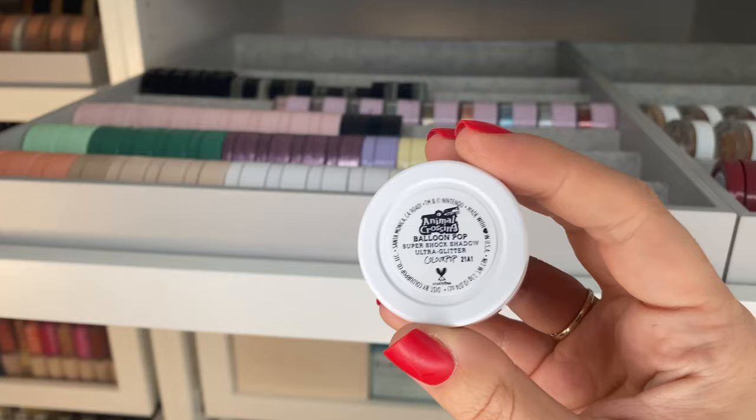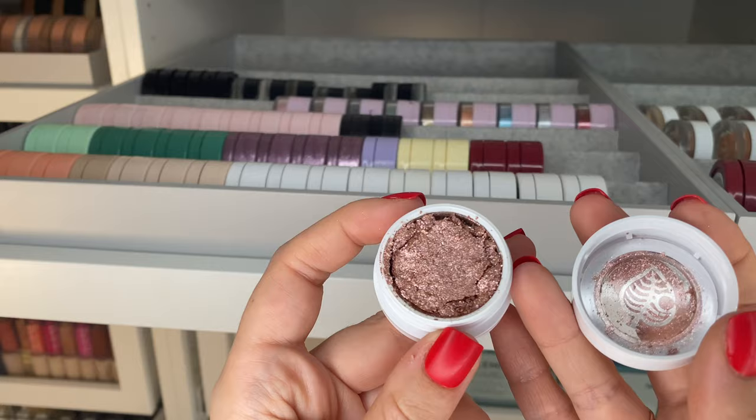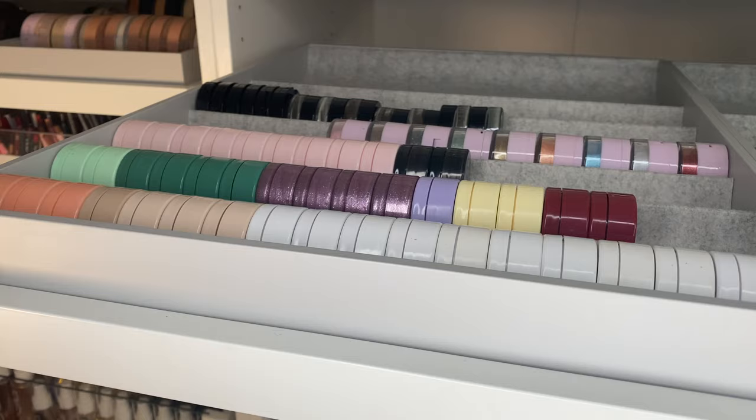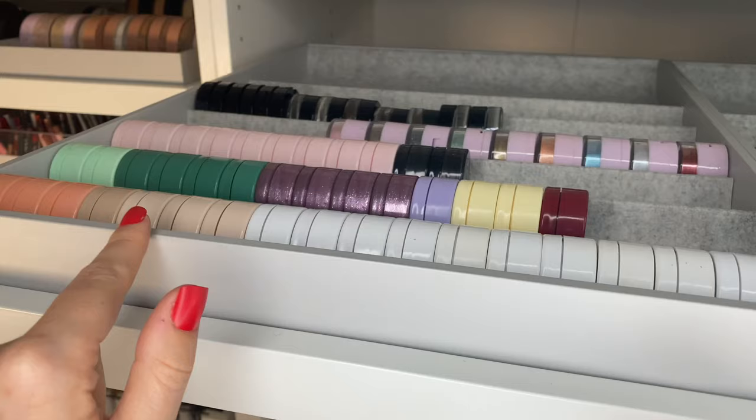And then the last one on this row. This is the Animal Crossing one, but you know what? It came smashed and I was devastated. I've tried to press it together a little bit, but I was so sad about this one. But we move. Okay, so now is where it gets a little bit funky because we've got some more colours and deeper tones. I actually organised them in colour as well.